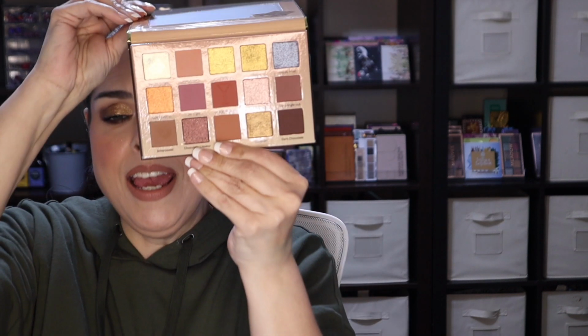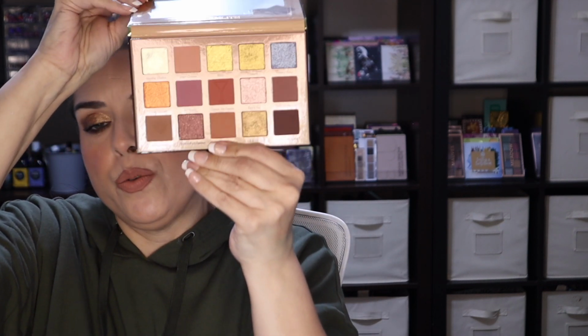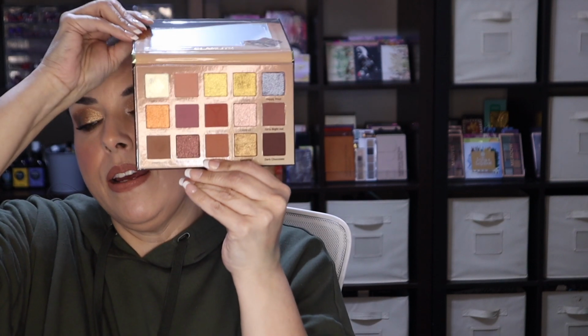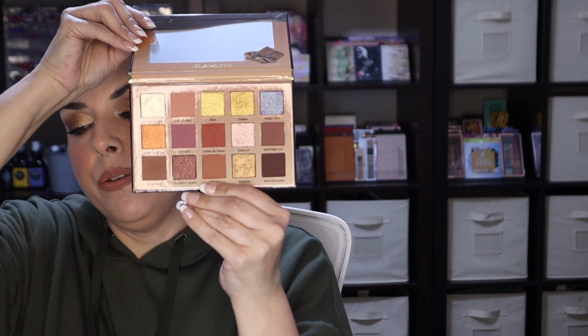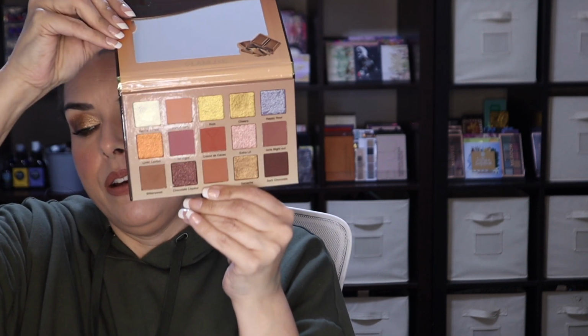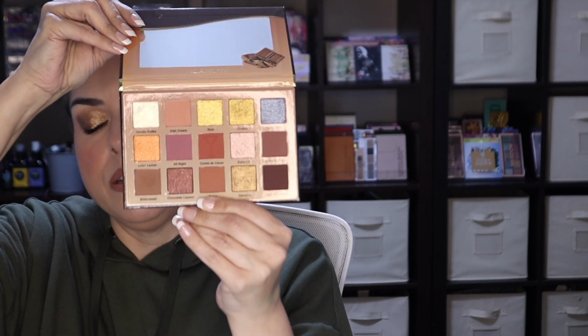This one is the Chocolate Martini palette. This is a stunning neutral palette. Stunning. Like, the camera's just not doing it justice. I've really got to work on my settings, but so pretty. Definitely keeping.